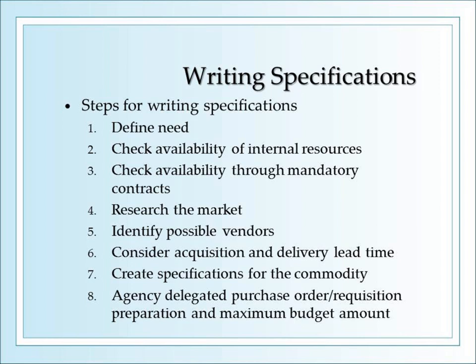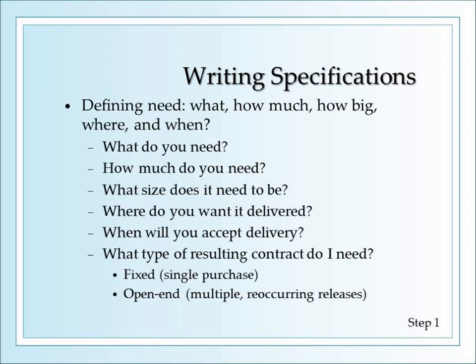Let's talk more about each of these steps. When writing specifications, you must first define the need so that it's clear to vendors what you're looking for. Ask questions that include what, how much, how big, where, and when. These questions might include, what do you need and how much of it do you need? Does it need to be a particular size? Where do you want it delivered and will you accept delivery only at certain times? Be specific in your answers.